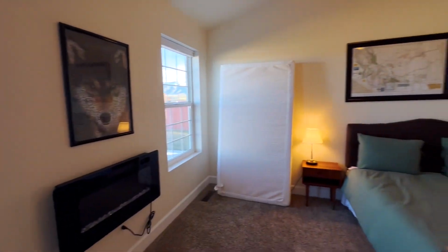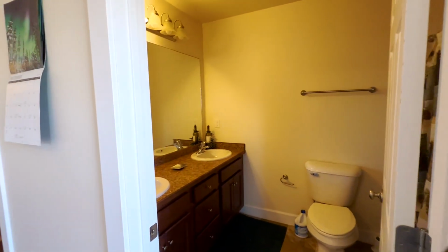Heading down the hall here towards the bedrooms, the first one we're going to come upon, of course, is the primary bedroom here behind me. This one is nice and spacious with the taller ceiling, slightly vaulted there, and the ceiling fan, of course, the walk-in closet right behind me here, as well as the primary bathroom right off the bedroom here.